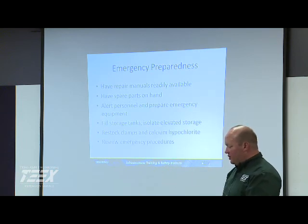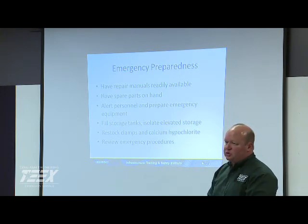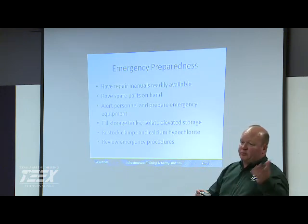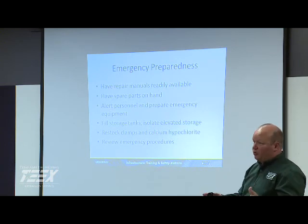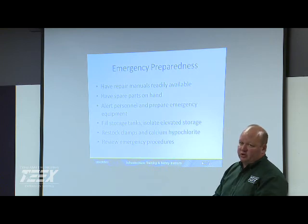And then make sure you have enough things to disinfect and to repair properly. And one of the big things is looking at your emergency procedures. Not just write them and put them on a shelf, but actually look at them, go through them on a quarterly or semi-annual basis, and figure out what you're going to do and when you're going to do it.